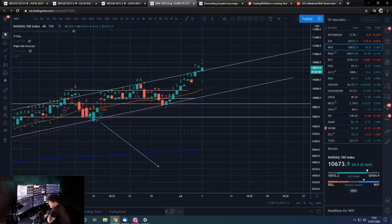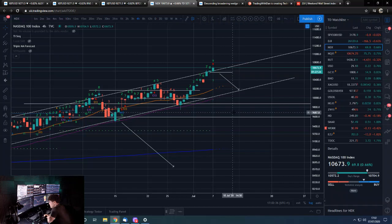So really we'll be looking at a break below this 4-hour 9. I don't necessarily expect a 4-hour 9 to get us all the way to the bottom of the channel, but potentially it could. I'd more expect a daily or a 12-hour, a higher time frame, more powerful 9. But nonetheless, if we do break below here, we'll expect some downside. So that's as good a target as any.